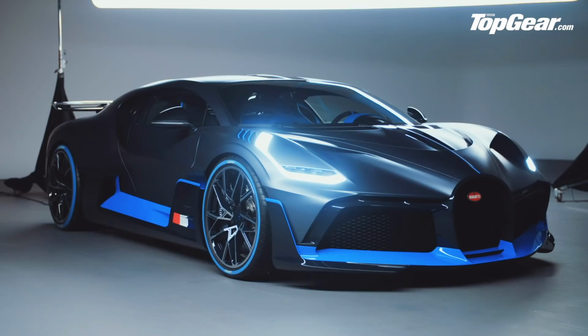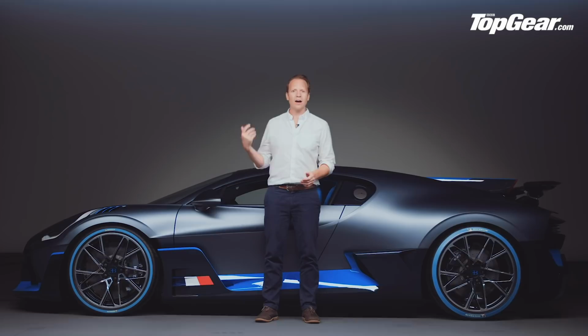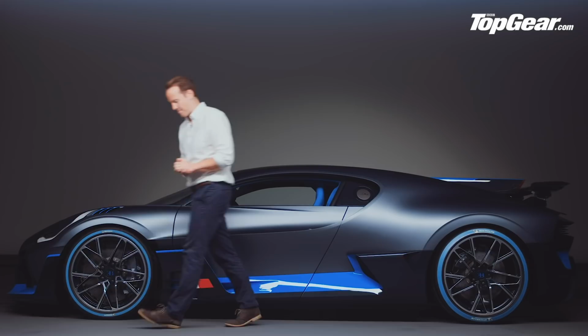But let's not talk about the cash. We all know it's silly money. Instead, let's celebrate the lunacy of this car and the fact that Bugatti has written another stellar chapter in the history of the hypercar.